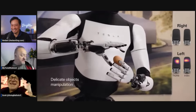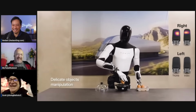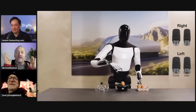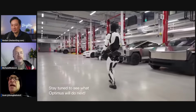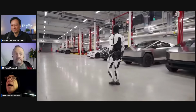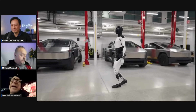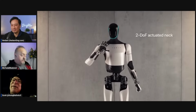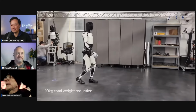I have a couple of thoughts here on the head. Could it also be for balance? Could the motion be for balance? Could be. I think it's kind of got a hollow head. I don't want to insult Optimus very much. I'm not sure how much is in there or how much mass, because obviously they'd like to reduce the mass.